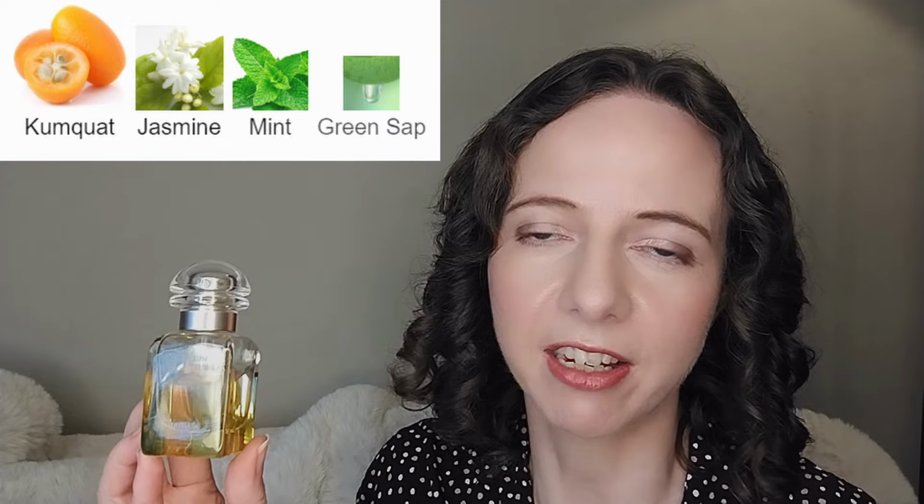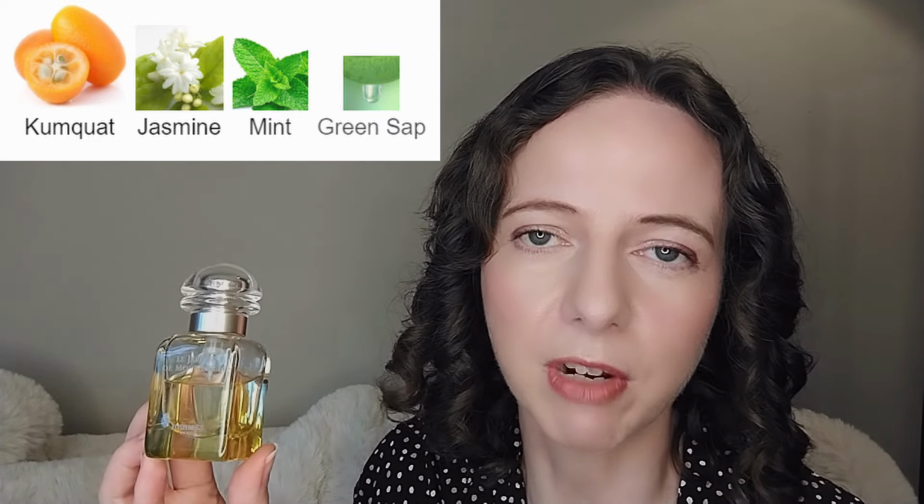So this one is Le Jardin de Montsouris by Hermès, and this is a green, sappy floral fragrance, but with some fruitiness. It's got some kind of lemoniness to it, and it's also got a mintiness as well. So it's a herbal smelling, sappy green floral fragrance. The jasmine here is really soft and very indistinct and just melds in with the other notes. Really, it's the green sappiness that comes overall. And it actually makes me think of sort of Chinese gardens.